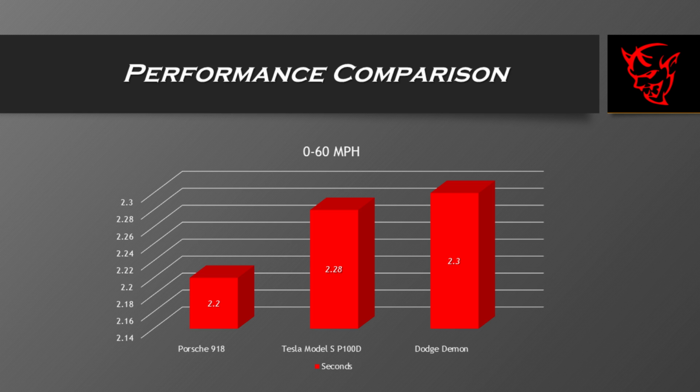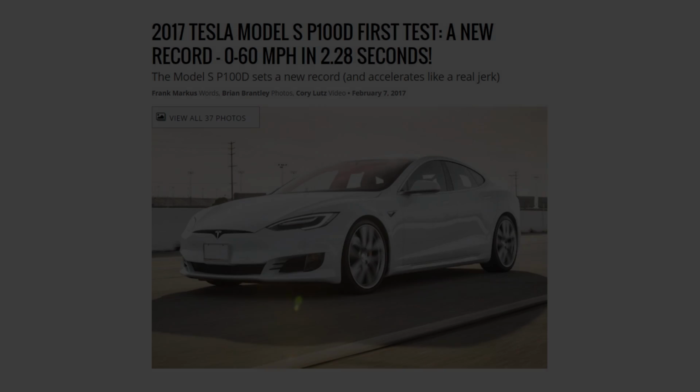As a matter of fact, in my research, the only two cars that I could find ever recorded to beat the 2.3 0 to 60 time were a Porsche 918 Spyder with 2.2 seconds and a Tesla Model S P100D with the full Ludicrous Easter egg mode reaching a 2.28 0 to 60 time.